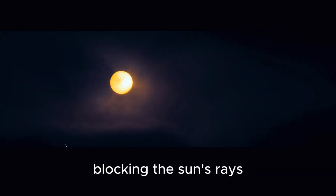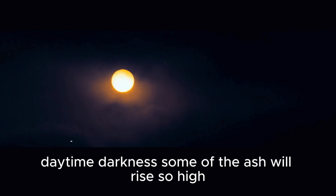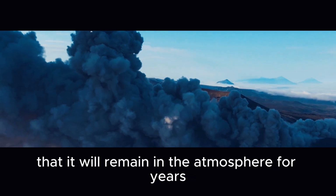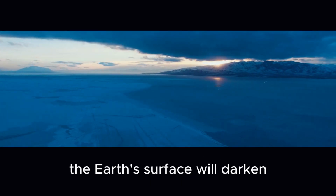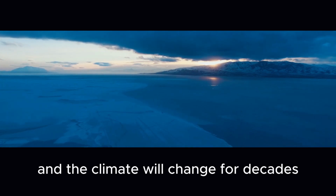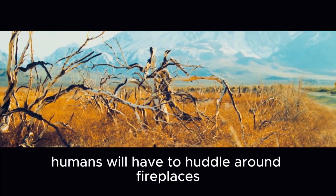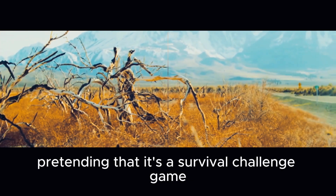Ash will fall over a vast area, blocking the sun's rays. Even people in Australia will notice an eerie daytime darkness. Some of the ash will rise so high that it will remain in the atmosphere for years. The Earth's surface will darken, temperatures will drop. An ice age will arrive and the climate will change for decades. Plants will die, animals will freeze. Humans will have to huddle around fireplaces, pretending that it's a survival challenge game.